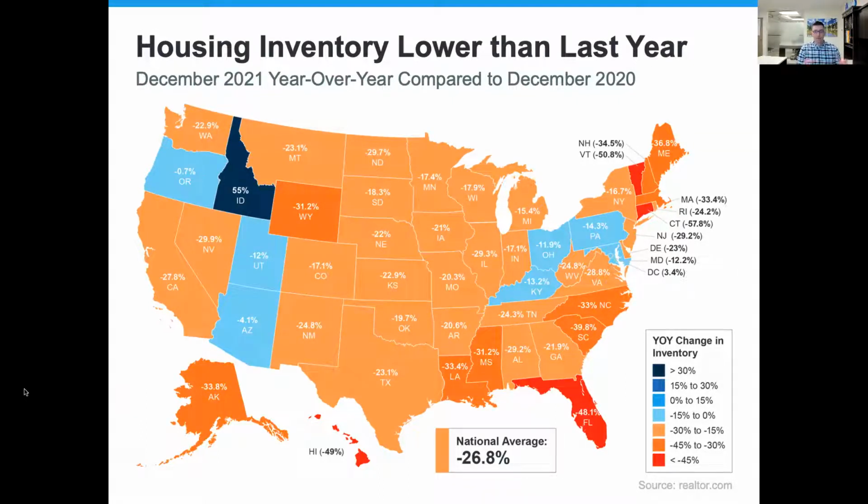Pretty much across the nation, the national average is down 26.8%. I think the only state up is Idaho, up quite a bit at 55%. On the inverse of that, Florida is down almost 50% in inventory. That's driving prices through the roof in areas where it's down, but the national average is about 26% lower than last year, December 2020 compared to December 2021.